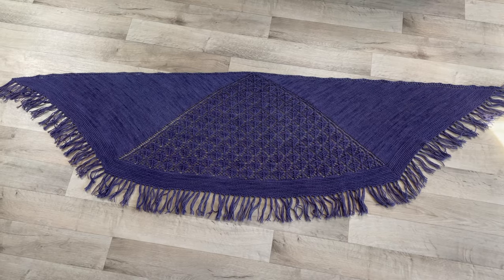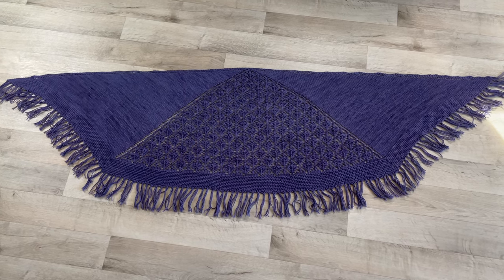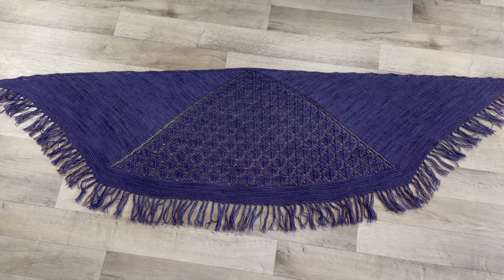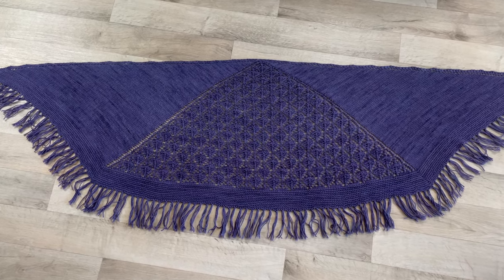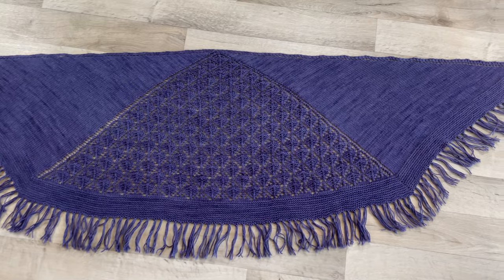It's a fairly solid color, but it's slightly tonal, so it still has that special hand-dyed feeling while being very versatile. I love this yarn, and Victoria, the dyer from Purl Scout Yarns, is very sweet.